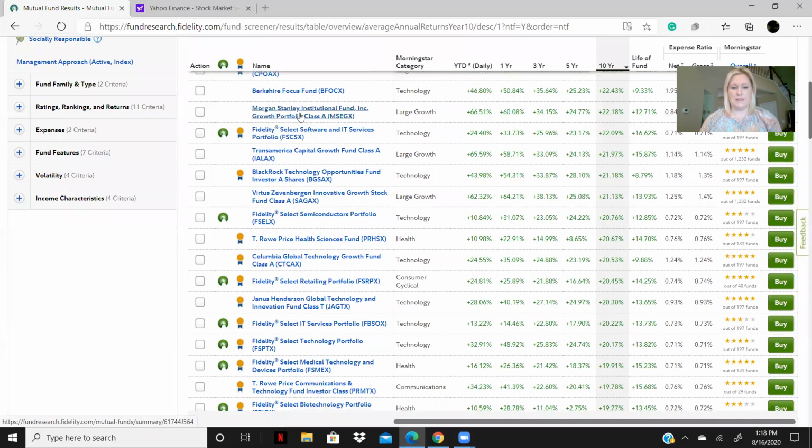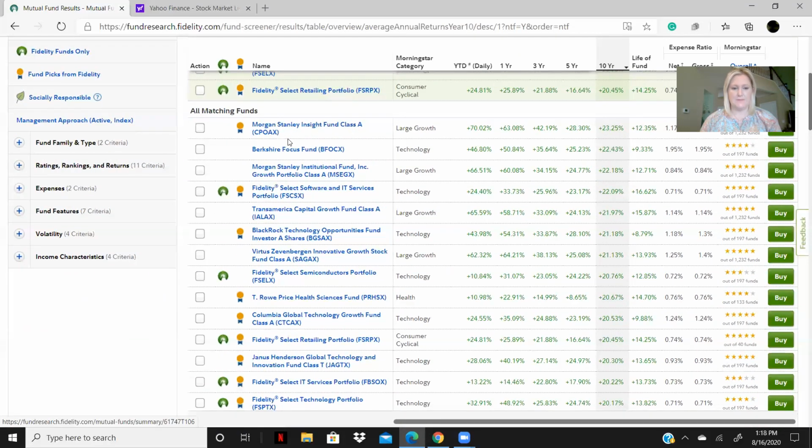The next one is the Morgan Stanley, or wait a minute, I apologize, I skipped, it's the Berkshire Focus Fund. Another note is in this column right here, it tells you the category of this mutual fund. This one is large growth, which means that this is a growth fund. It's probably not going to return much for dividends. Its sole focus is having large companies, and it's a growth fund where you're constantly reinvesting that money back into the fund versus paying out hefty dividends. This one is a technology fund.